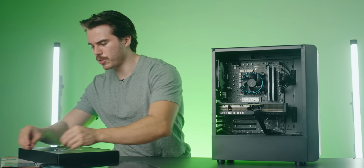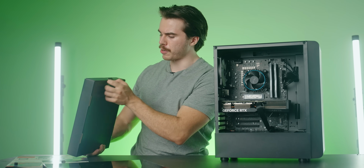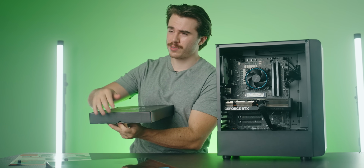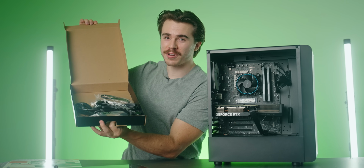Anyways, ABS, what did you give in here? Let's see, let's open this up. What is inside of here? Could it be instructions? Could it be the thing you need to win this PC? Never mind, it's just cables.